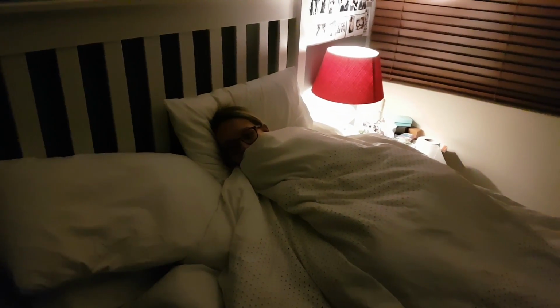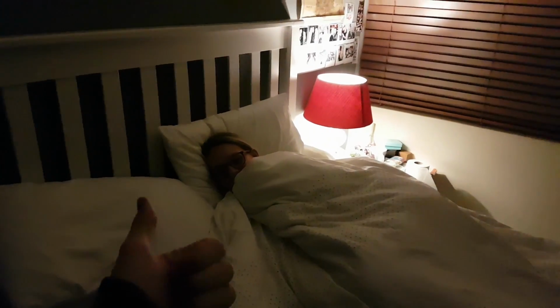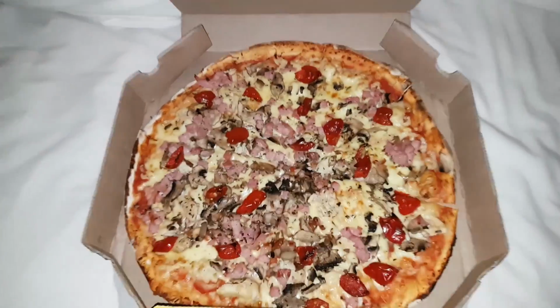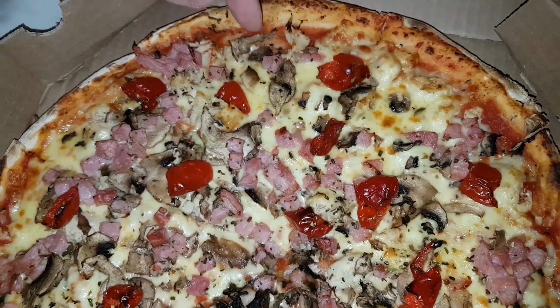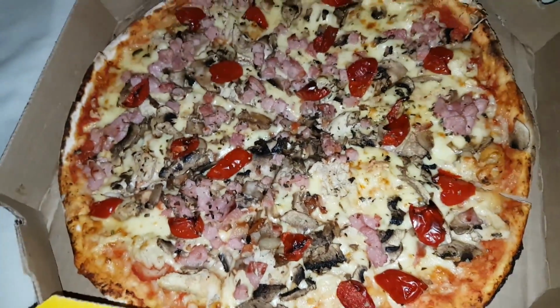We are getting some pizzas because, you know, healthy food when you're sick. Gotta get that medicine. A picture of health. On cue, nice. Pizza's here. Cape Town's number one pizza, Butler's. Oh boy, this one's called the Hero. We've got pepper juice, or butleritos as they call them, mushrooms, bacon, chicken. There's all sorts. Delicious. We are going to watch a movie.